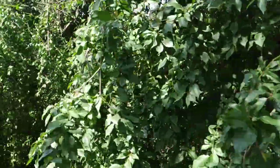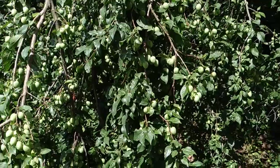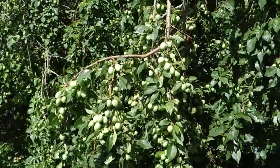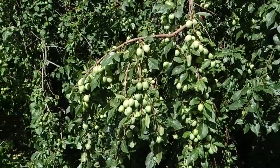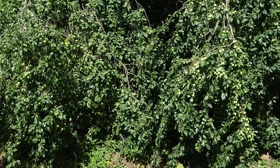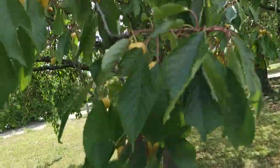Here we have a cherry plum. Those green fruit are not cherries, they are just plums, which will look like cherries once they get ripe. They will look like red or yellow or purple cherries. But no cherry, this is a plum. Here we have another cherry.